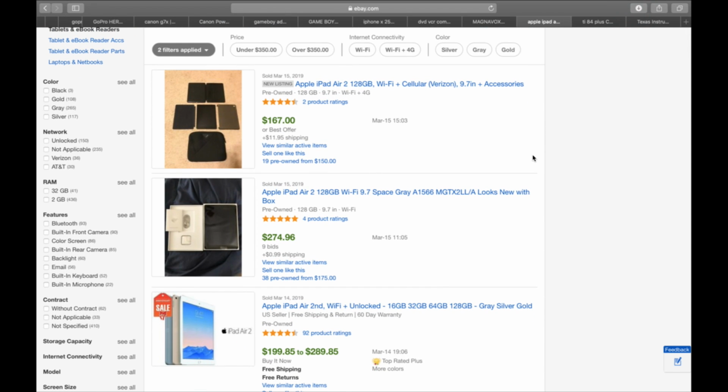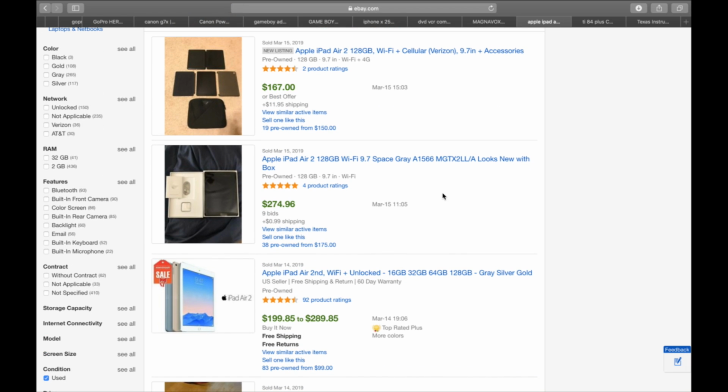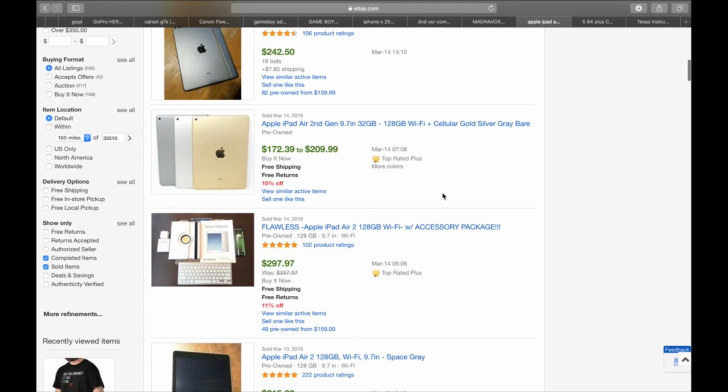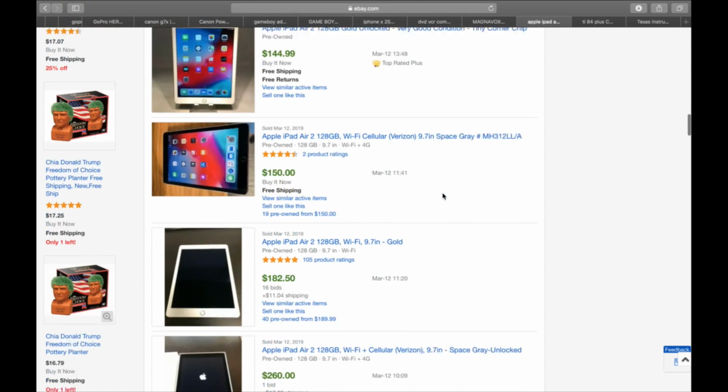Okay, tablets, specifically iPad. Apple iPad tablets, again, can't sell on Amazon, but they're great eBay sellers. This is an iPad Air 2 128 gig. This is from many, many years ago. This is probably 4, 5, 6 years old. Still selling for mid to high 200s, 240, 240.